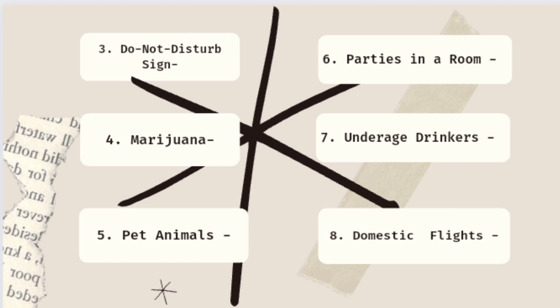6. Parties in a room. Excessive noise creates disturbance to other guests and the property. Inasmuch as the hotel wants their guests to enjoy, they also consider the other guests who want to have a peaceful and enjoyable experience in the hotel. Hotels follow the three-strike rule. Noisy guests are given two warnings before they are ousted from the property.